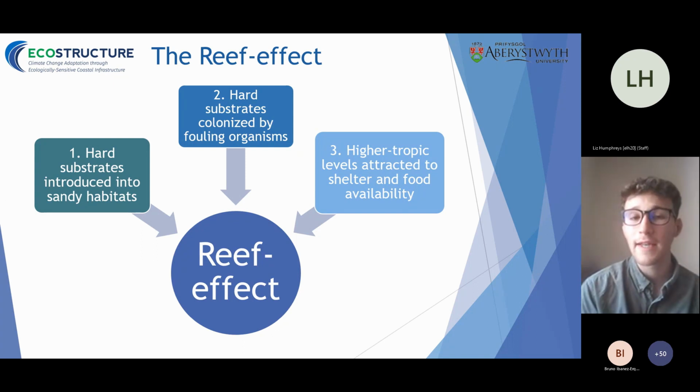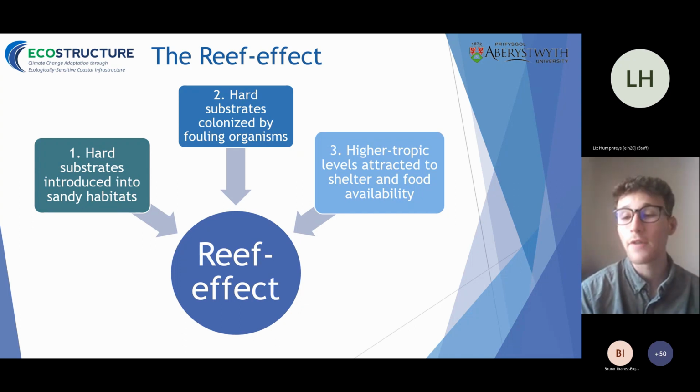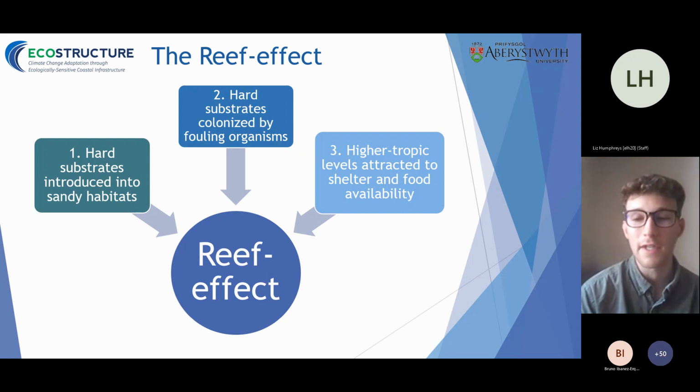Now, while we have a good understanding of the types of species that are moving into these areas as a result of this reef effect, how these species interact with these sites and the general ecology of these sites has received relatively little attention.